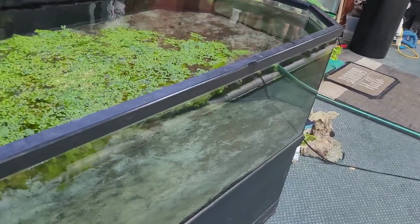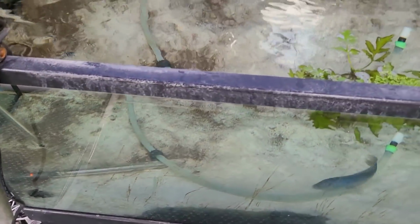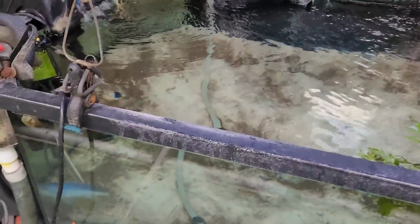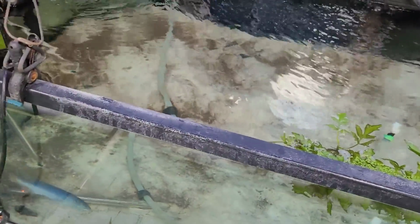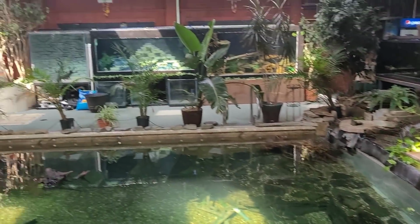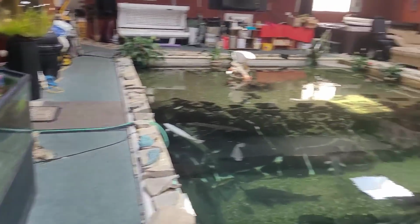Or wait, I've got this 350 I can put her in. Oh man, decisions. You know what? I think I'm going to put her in this 350. Don't you guys just love hanging out with me and seeing what we're doing with all these empty tanks since we've been upgrading everyone? So there's 3 tanks sitting empty just in this room. A 200, a 350, and a 500.